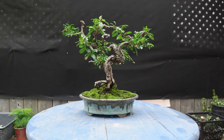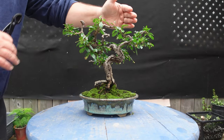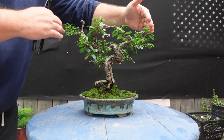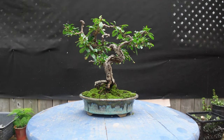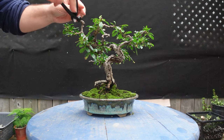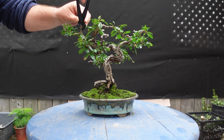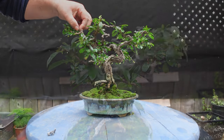So although I am happy with the moss, I'm not so happy with this side of the tree. I do have this deadwood up here, which of course it's probably not going to last on a Fukien. And I find it's just making the top look a little too square.